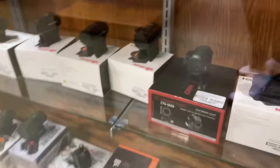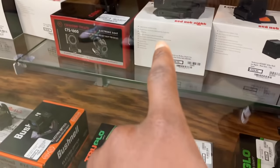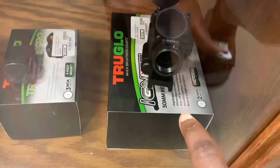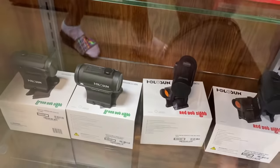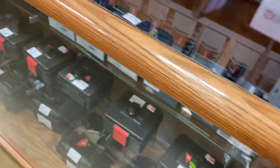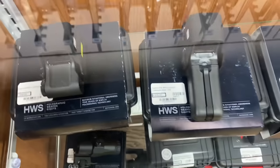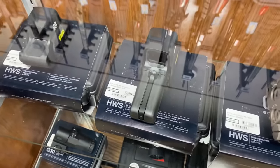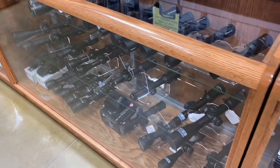I got something similar, but they ain't nothing under these. The hollow points going in. This hollow point going in. This True Glow going in. That hollow point right there going in. Some Call of Duty weaponry. Call of Duty equipment right here. Hunting scopes. I ain't the biggest fan of hunting scopes, but they still exist.